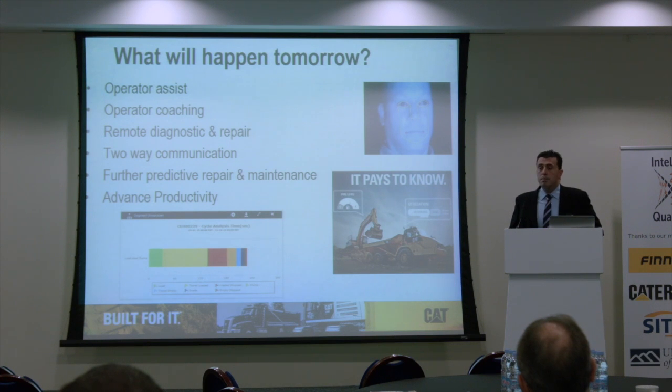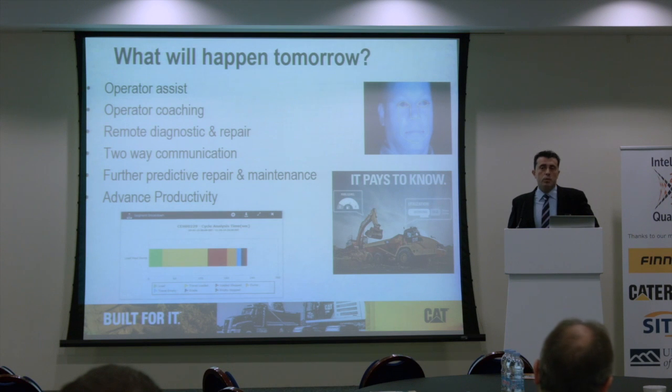Also to mention, we have an aggressive plan to provide remote diagnostics and repairs with the new telematics strategy that we have. We'll be able to remote diagnose and repair from the back office. We also have some plans on two-way communication. The first project that you will see with two-way communication can be the compactor. When a compactor has passed over one layer, it has to inform the other compactor when it doesn't have to pass again, because over-compacting can be even worse than low compaction.